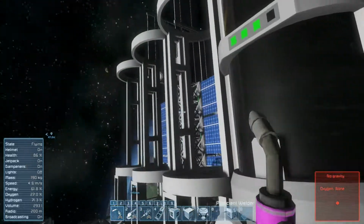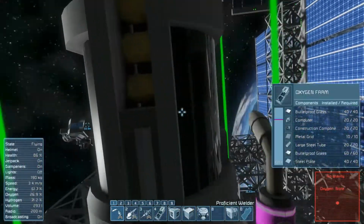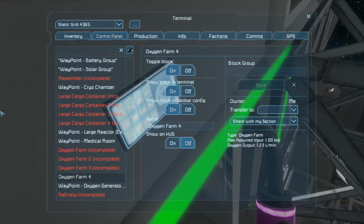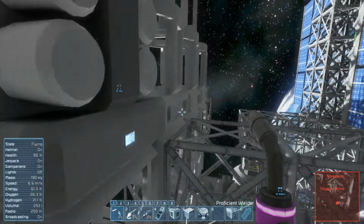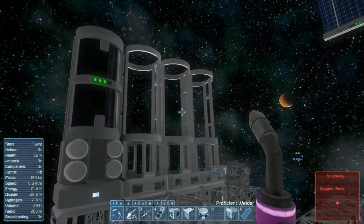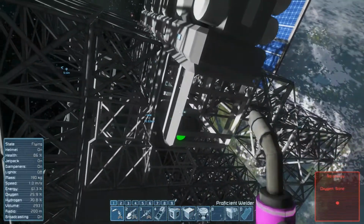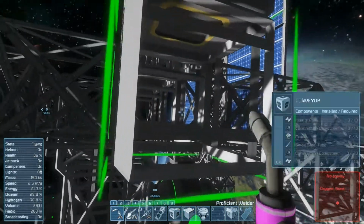Right, so what is your efficiency? There we are. How are you doing? 1.2 liters a minute, which gives us 5 liters per minute off of the 4, which is enough to keep us charged. Okay, that's good. Now we need to get all of these done.